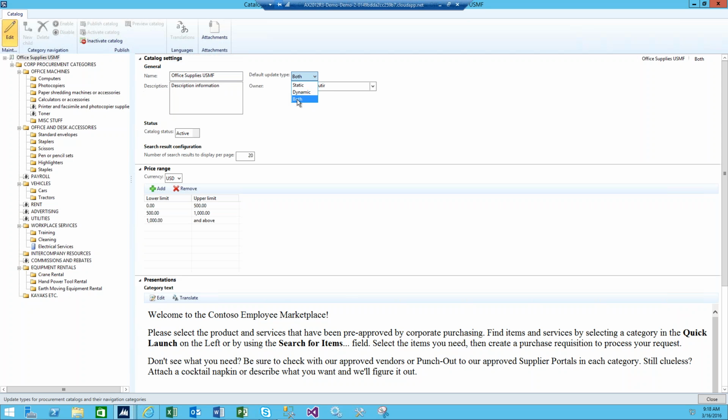And because I've got a combination of categories under here that have dynamic and static settings, I've got a default update type of both. Okay, so you can see here right now the catalog is active. I've been working with an active catalog here, and I've got the number of search results to display per page. So if a user is searching on a particular category for some items, this is just the number of results per page.